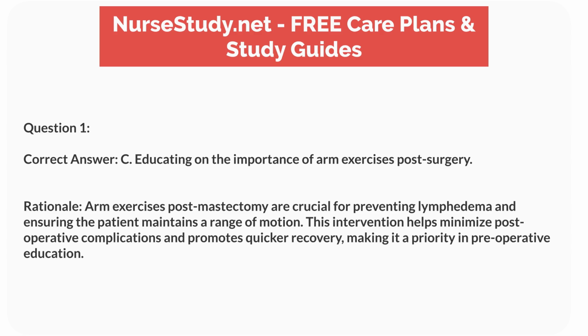Correct answer. C. Educating on the importance of arm exercises post-surgery. Rationale: arm exercises post-mastectomy are crucial for preventing lymphedema and ensuring the patient maintains a range of motion. This intervention helps minimize postoperative complications and promotes quicker recovery, making it a priority in preoperative education.